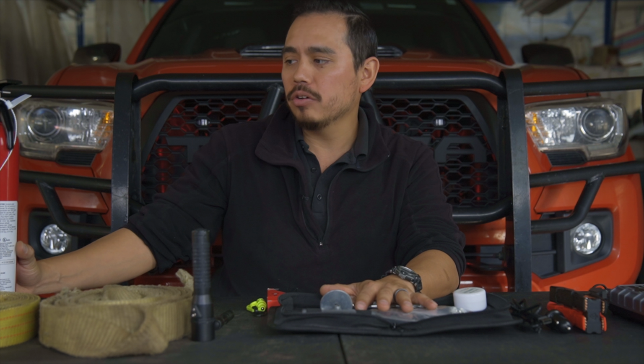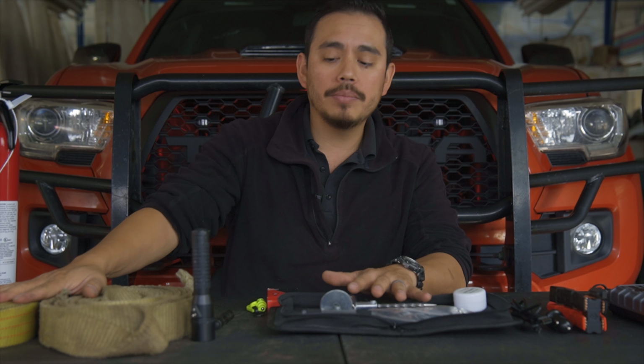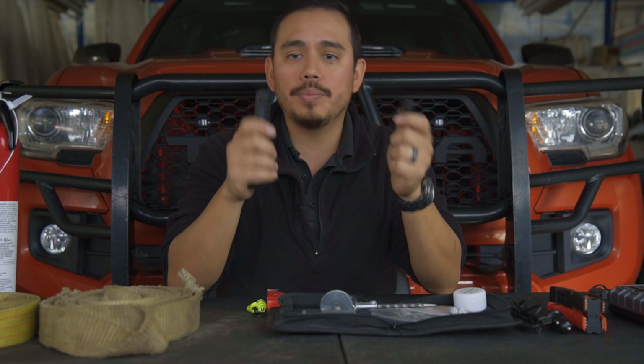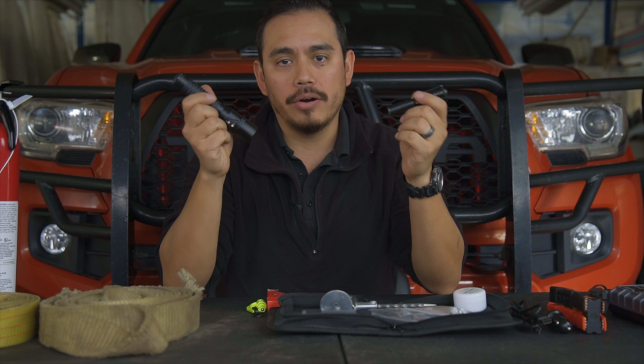Having these types of essential tools around and with you will always help you in a pinch so that you don't get stuck if you need to jump, if you need to fix a flat, if you need to put out a fire, which may not be your vehicle, maybe some other vehicle that you happen to be driving by, or towing somebody out. And then again, the essential items like flashlights, which are vitally important to have, especially when you are stuck somewhere in the dark, for sure.